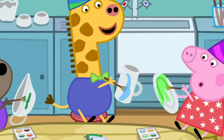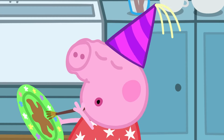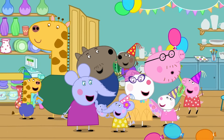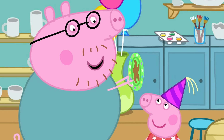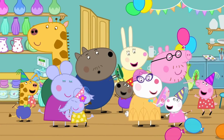Everyone is painting something totally special to them and having lots of fun doing it. Daddy, look at my painting. I painted this. Oh, wow. I made this for you, Daddy. Wow, Peppa, it looks just like a big muddy puddle. Everyone loves their painted pottery presents.